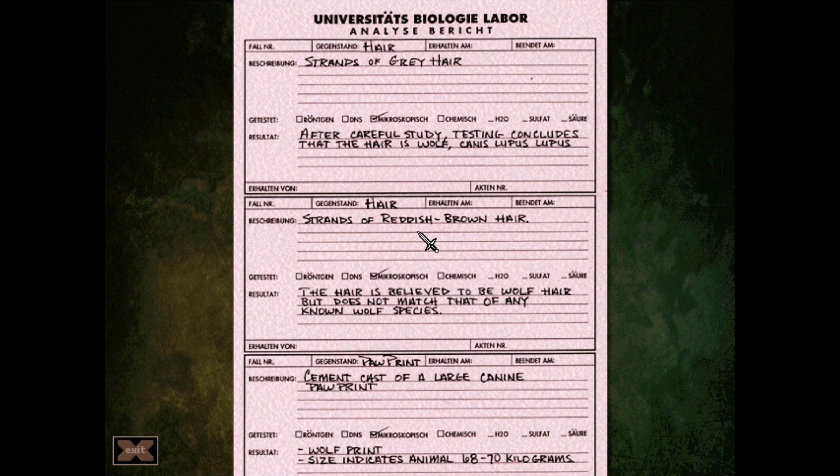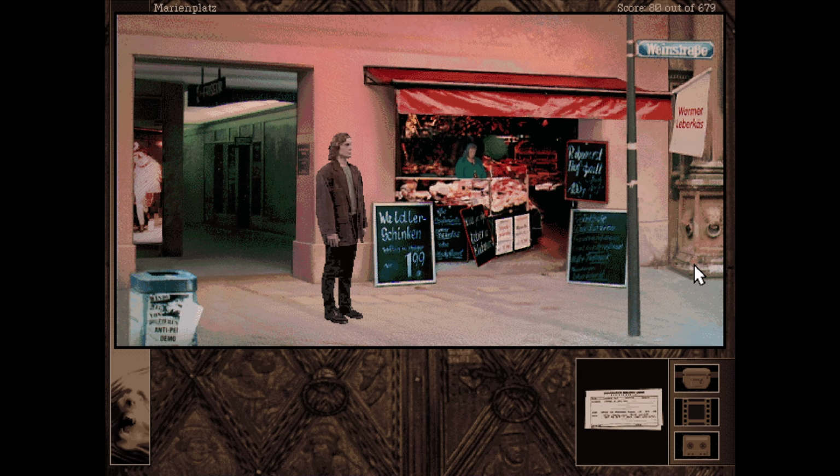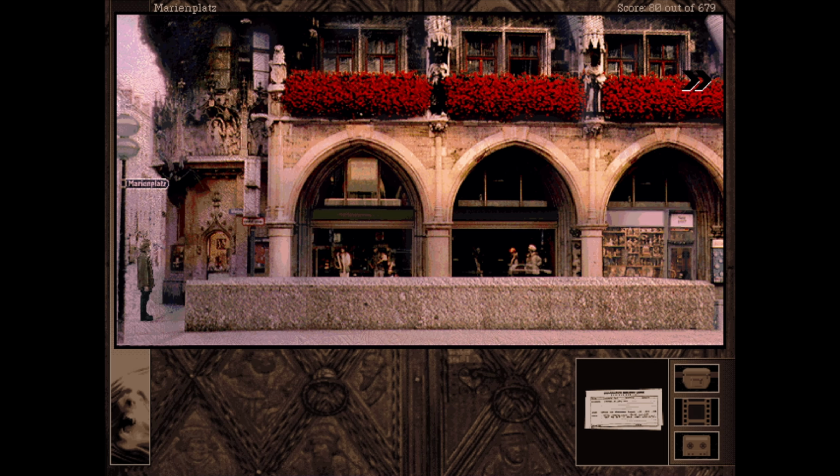Strands of reddish-brown hair, which we found at the farm. The hair is believed to be wolf hair, but does not match that of any known wolf species. Werewolves, perhaps? It's not human hair. Cement cast of a large canine paw print. Wolf print size indicates animal is 68 to 70 kilograms, which is a very precise measurement. I don't believe it's 69 kilos for a moment.